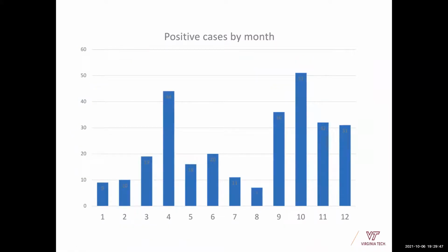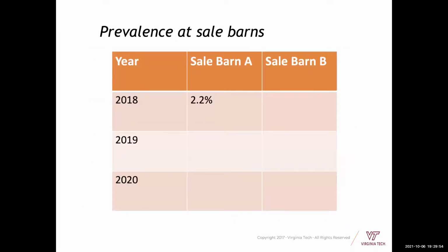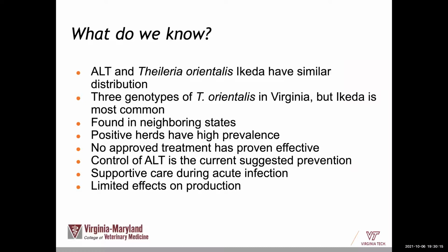This is the number of positive cases, and that pretty much mirrors the number of cases that we got submitted. Prevalence at sale barns: we started looking in 2018 in some of the sale barns, and it was pretty low, 1 to 2%, and it's up to 13% in that particular sale barn. A second one was 2%, and then a year later it was 20%. And so we're seeing that we are getting more and more cattle that are Theileria positive.